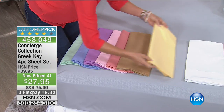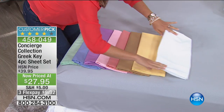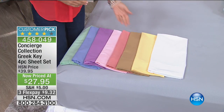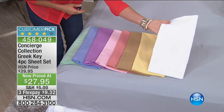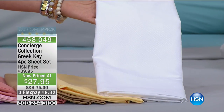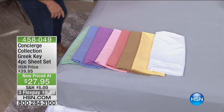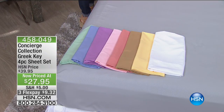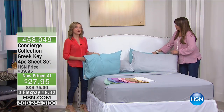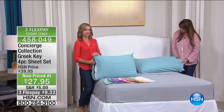We have yellow, which is so fun and happy if you want to wake up feeling fresh in the morning. Yellow sheets are the way to go. And then, of course, white. And remember, with that Greek key, if you want a white that's a little different, with a little detail, beautiful. And then on the bed, we're featuring the gray and then the aqua. The aqua. So pretty.